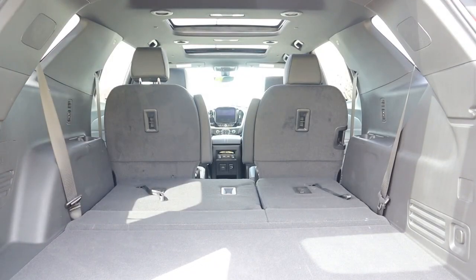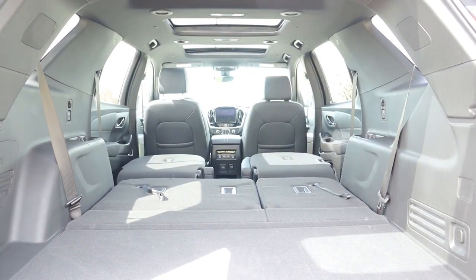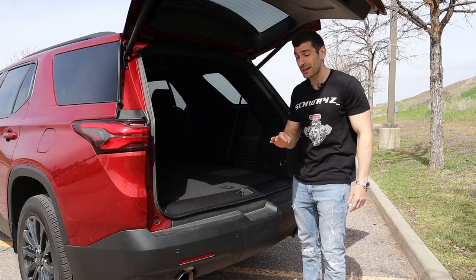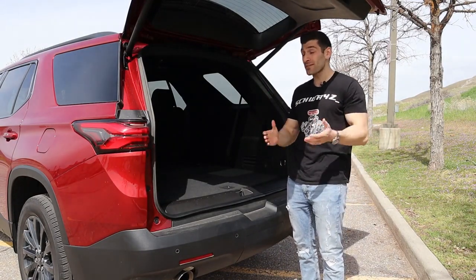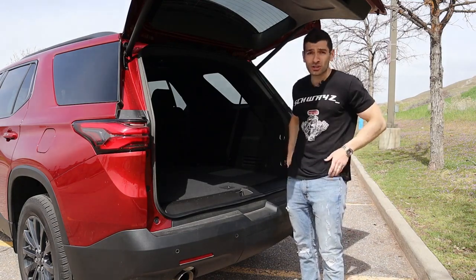Now, if you happen to need more space than that, after you fold down this third row, you can also fold down the second row, and that will get you up to 98.2 cubic feet of space, which is really a class leader in this segment. So if you need the largest cargo volume, you gotta look at the 2022 Chevy Traverse.